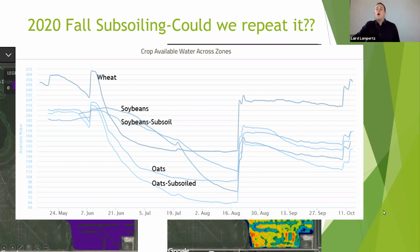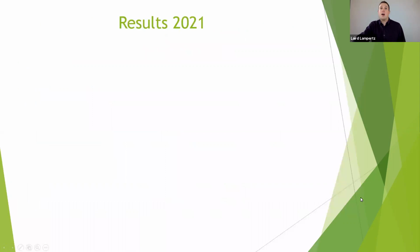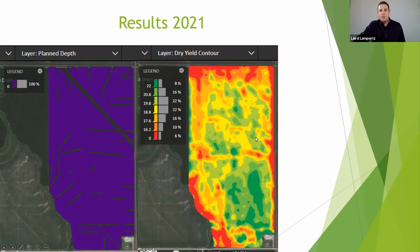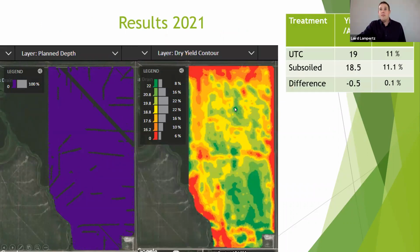So what were the results of that soybean trial in 2021? Again, here's where we did not subsoil. There's our yield map. And the difference we had was not as much as I thought, but it was also under 20 bushels an acre. So would that yield loss have been bigger if we had more adequate yields? Potentially.